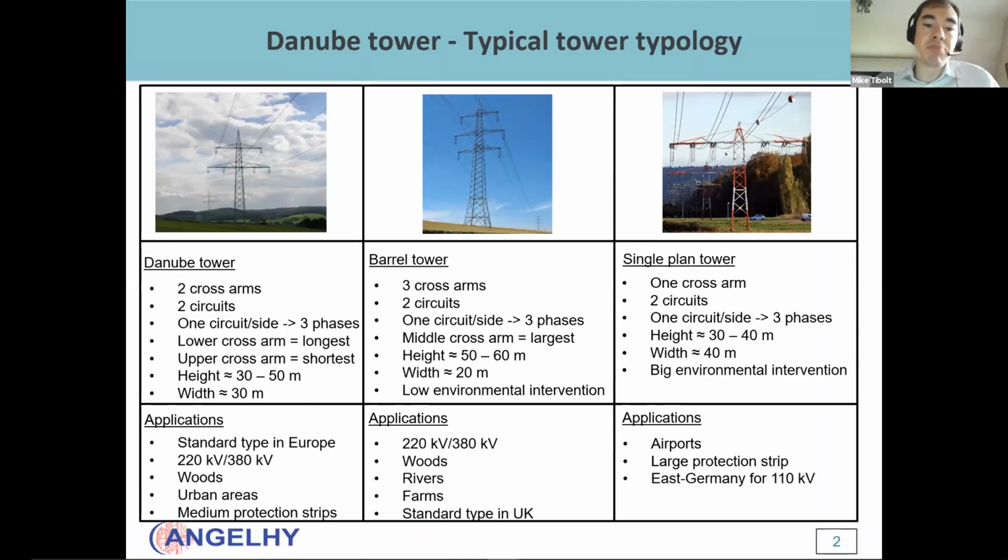As we see, it is a very typical tower that we can find in Europe. For example, in Luxembourg, we mainly have this type of tower typology. They carry lines between 220 and 380 kilovolts. They are used in woods and in urban areas. And in fact, they are a compromise between the two other tower structures that you can see on the right, the barrel tower and the single span tower.